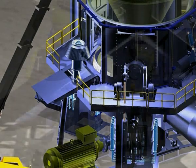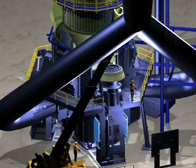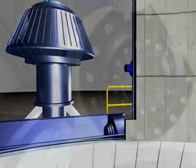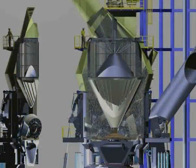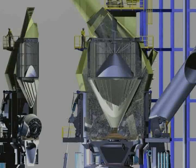The modular structure of the Loesche mill permits separate servicing of each single roller. In the swung-out position, grinding components or rollers can be quickly exchanged. And this is how the particle flow develops in the grinding chamber and inside the classifier.